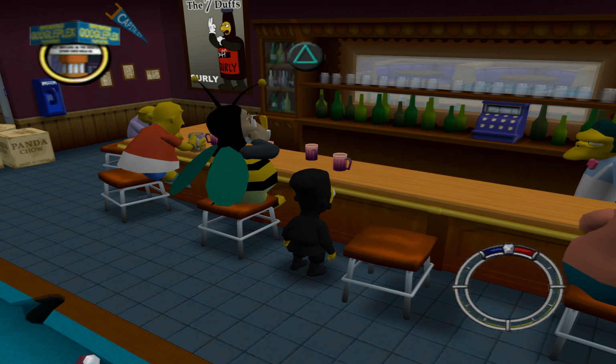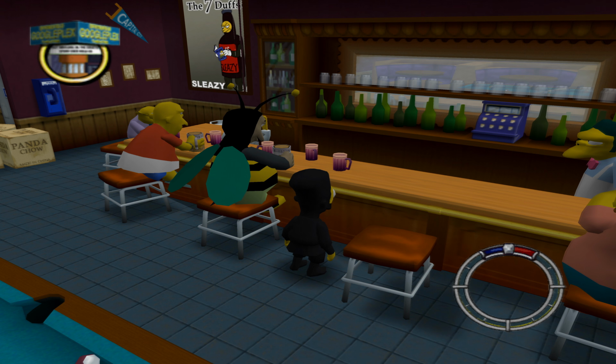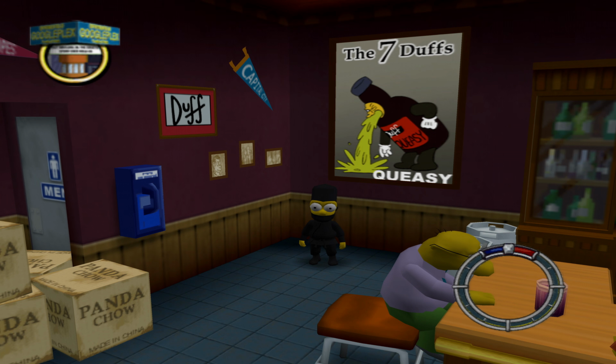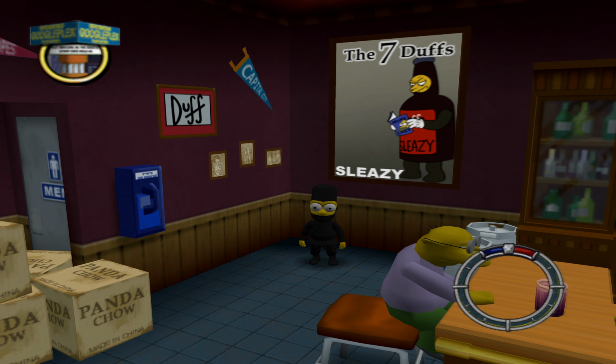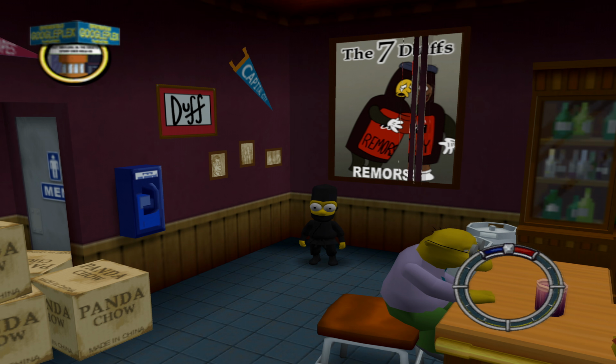Speaking of flaming moes, we can ignite some drinks on the bar counter, which is a clear reference to the drinks with the same name. Finally, there is a poster that cycles through the 7 Duffs. We see them first in the Season 4 episode, Selma's Choice.